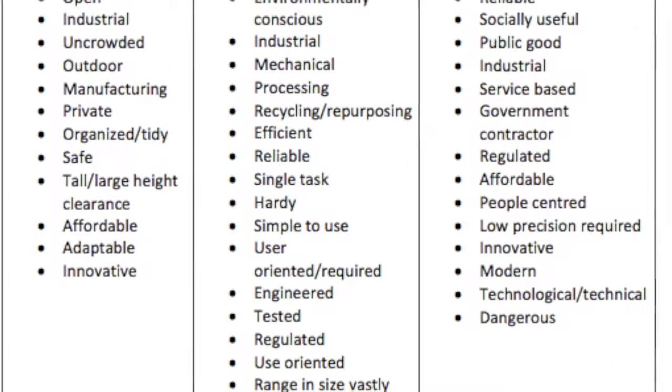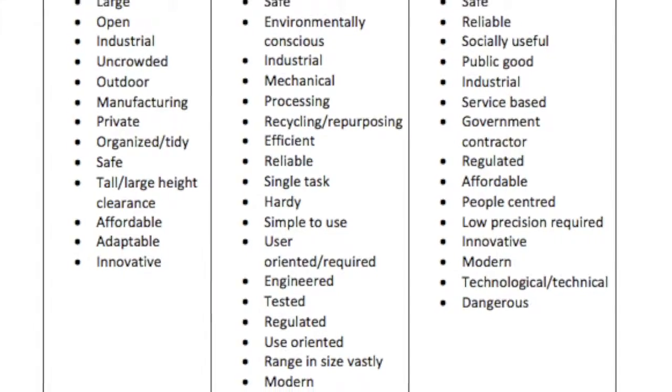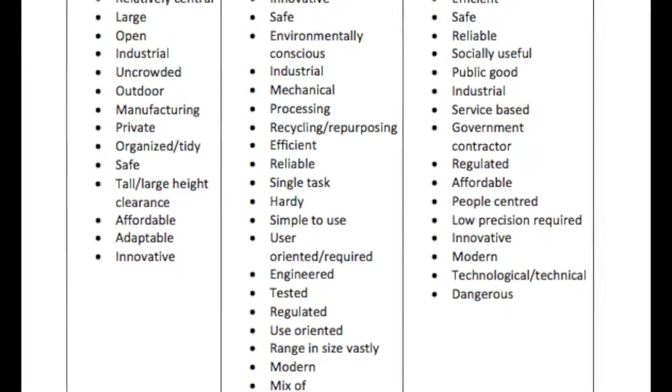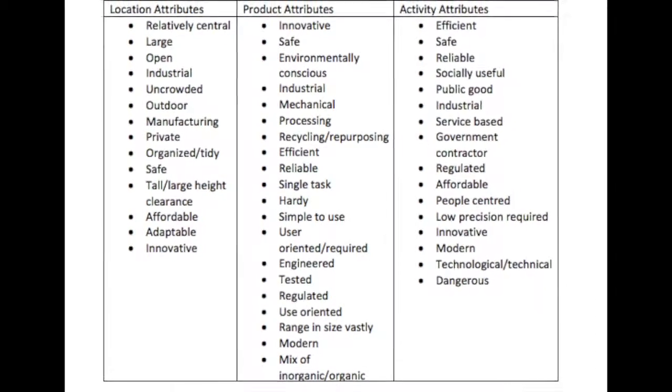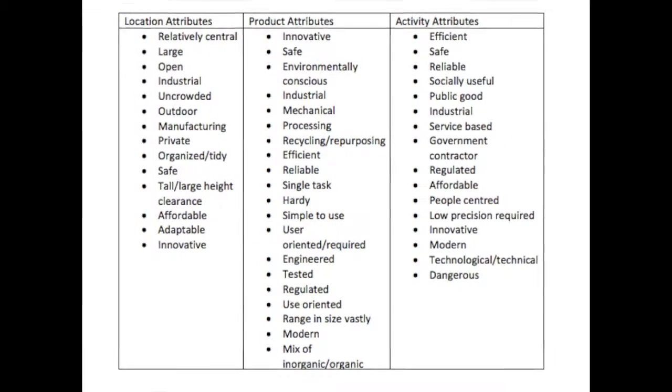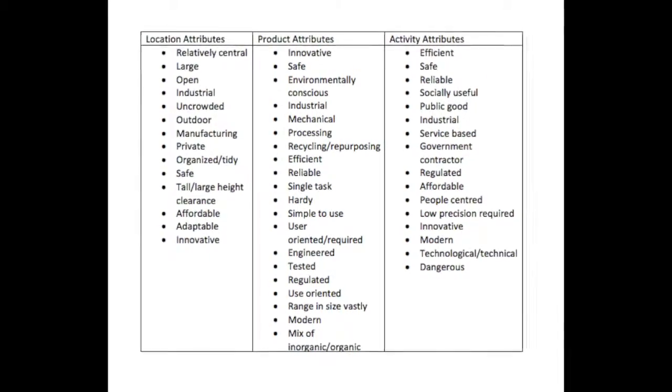In order to generate the service concept ideas, I first used the following approach to determine the common attributes of the Suez Waste Management Service. First, list out the attributes of the Suez locations. Second, list out attributes of Suez products. And third, list out attributes of Suez activities.